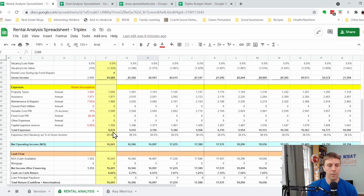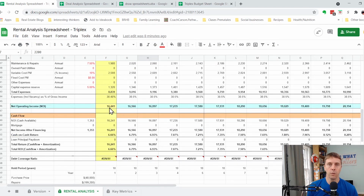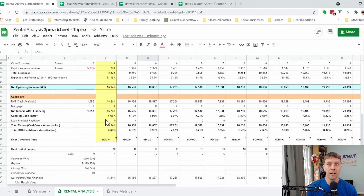But when all that's totaled up, we'll have about $8,800 in operating expenses, which is about 39% of our total rent. And so every year our net operating income is $16,241. At least that's what we estimate. And remember there's no mortgage payment here, so that all goes into our bank account. And the kind of bottom line number for us, because it's a real simple scenario, is we're making about a 6.6% return on our cash just from the rental income. And that's the main metric we're looking at here. What's our cash on cash return?